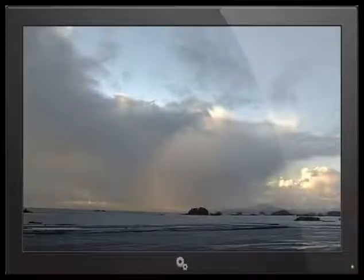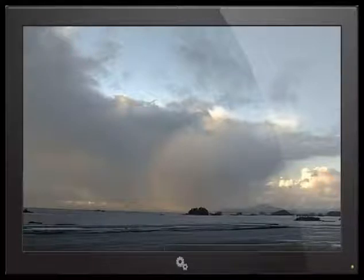We are at Sitka, looking to the west at 2:54 p.m. Now, this object is so big, it's almost unfathomable to think that that could be an object. But it just is so round and seems to have some coloration there.